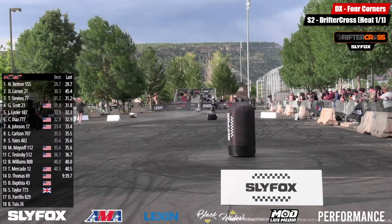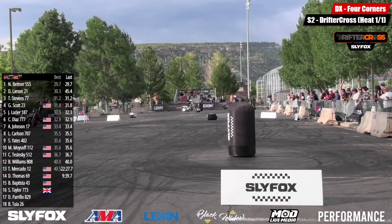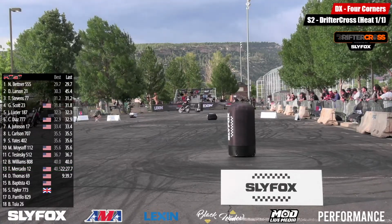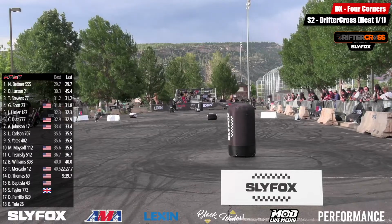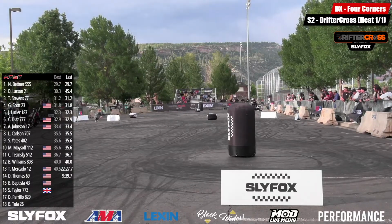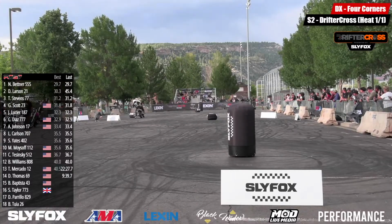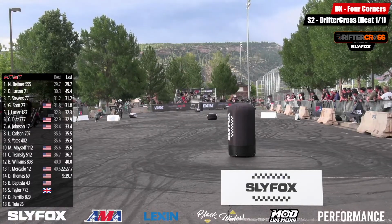Trick Bike Trent taking another shot at the course now. Into obstacle 1, sending it around. Bike looking a lot more planted than it was on previous runs. Maybe made some adjustments to it. Oh, swings it a little wide out there. Shoots his way out for number 2. Left-handed 360, laying it around.